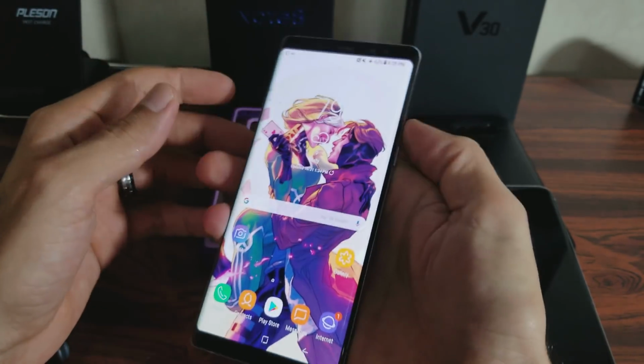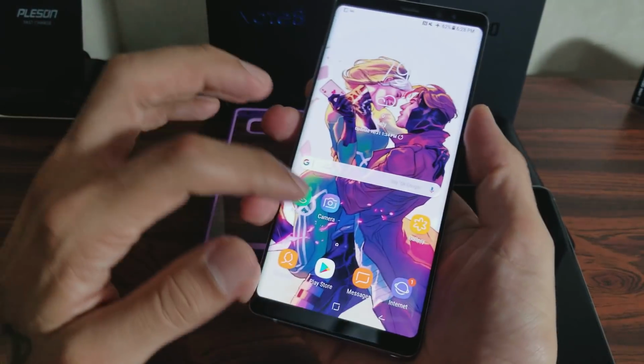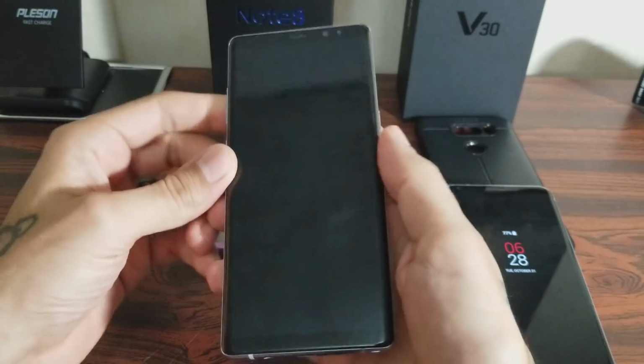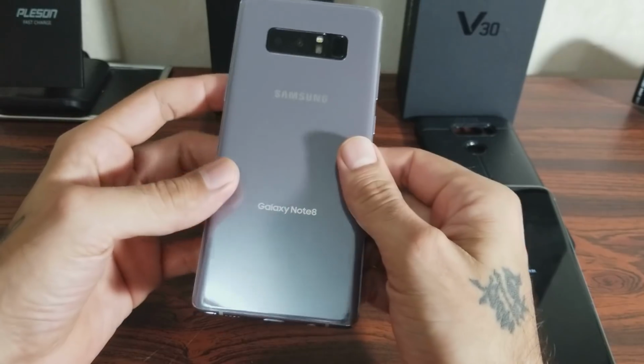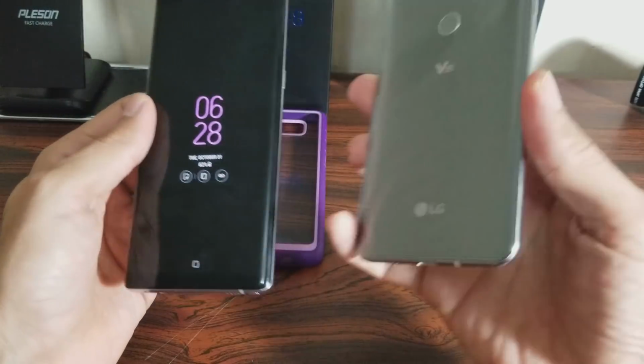You can reach across. The fingerprint sensor is in an awkward spot. It's all the way at the top, but you sort of get used to it. It's really, really nice, excellent build quality on this phone. You will not be disappointed. Like I said, it is taller and heavier than the V30.